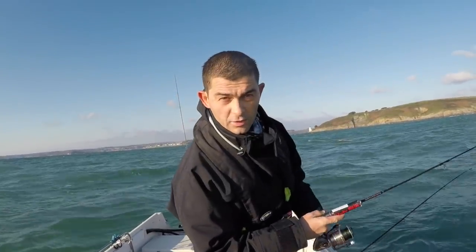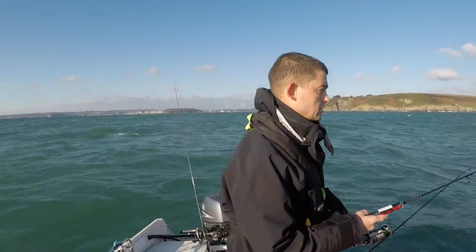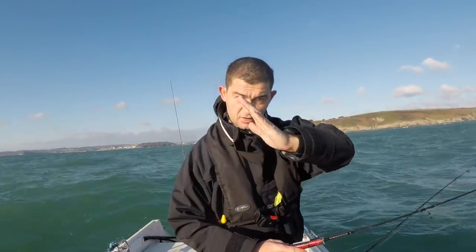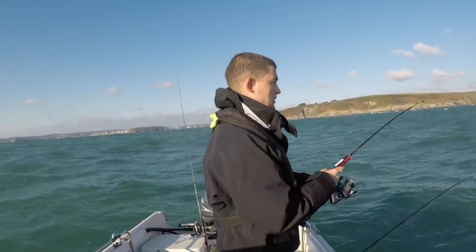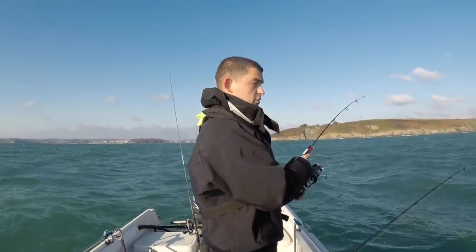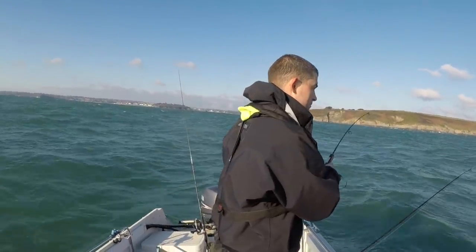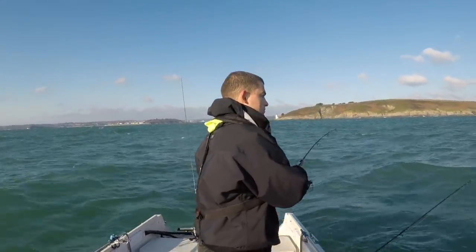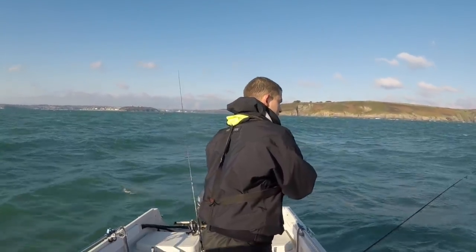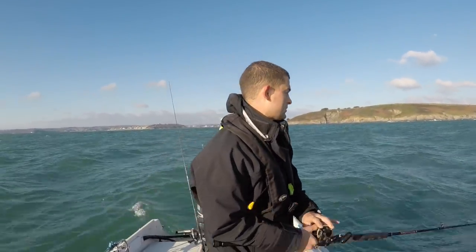When you're moving along and the float's trotting out, you can sit vertical. As soon as you stop it at distance, the boat drags it and it doesn't sit vertical, it sits up in the water. So every now and again I've been bringing it in towards the side of the boat so I can trot it back out again. That way I know it's fishing at the right depth.